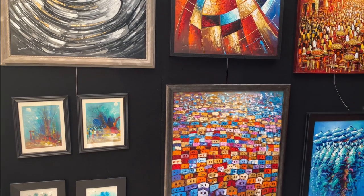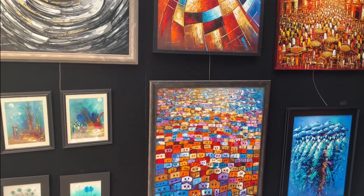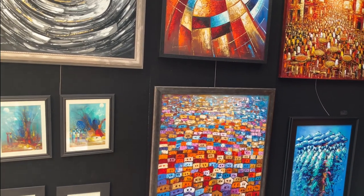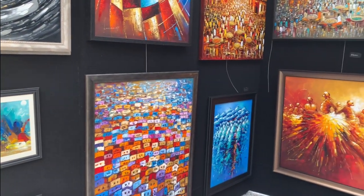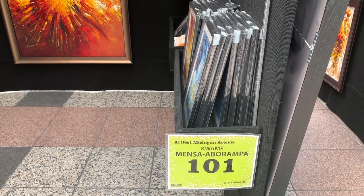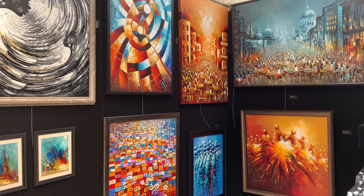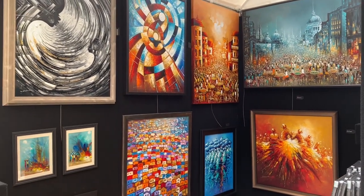This scene right here reminds me of homes on mountaintops in Haiti, and all colorful like that. I've also seen some scene like this in Chile. So here is the artist's name, Kwame Mansa Aborampa. I'm just a collector. I talk mostly about my art, but also I check out the art scene wherever I go, to Haiti and so forth.